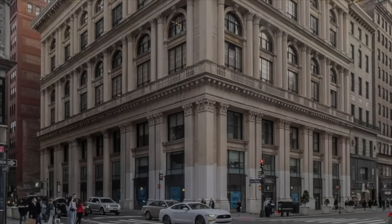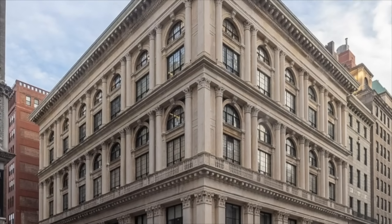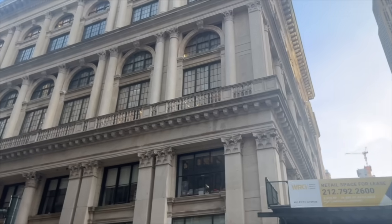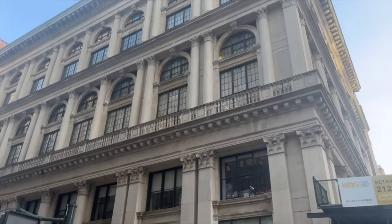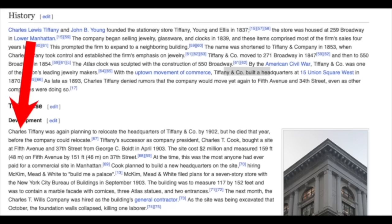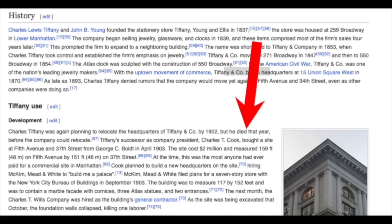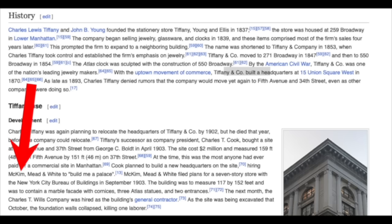And now that you've seen it, let's move on to the Tiffany & Company building, where one of the nation's leading jewelry makers, of course, get an old world building, moving multiple times yet again, before finally settling on this palace, where Charles Tiffany was going to relocate again, but he died that year, and Charles Cook took over, where he hired McKim, Mead & White, where he told them to build me a palace. Of course he did.